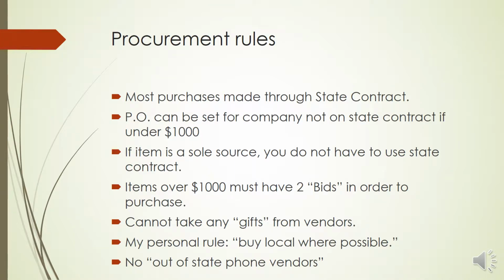So to get started with procurement rules, currently here's what we have for the Salt Lake School District in the state of Utah. Most purchases are made through a Utah state contract, which means a vendor has to meet certain criteria and promise to perform certain obligations in order to get what's called a state contract. They usually have the lowest price on products of any vendor, but not always. And most of the purchasing departments, Salt Lake City School District included, use state contract first before they look outside of that for purchasing products.